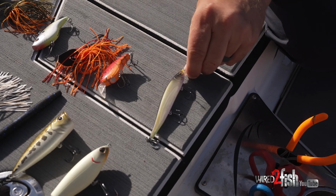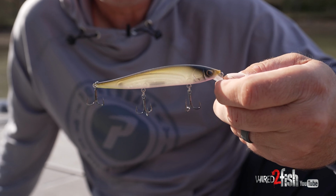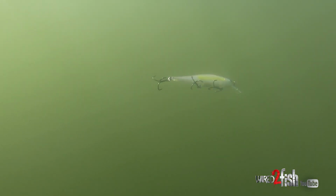And of course, the staple, the Stunner. You're targeting fish that are staging, getting ready to come up out of their winter haunts. Jerkbait, the Berkeley Stunner, just can't go without it.